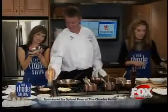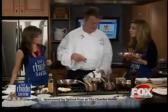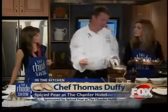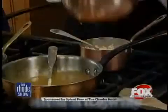We use them every day. That is beautiful. This pan is worth more than my whole life right here. But you guys have a very specific reason for cooking with this kind of kitchenware. Because it heats evenly and it's the best you can do. And they're pretty too. Yeah, we're all about pretty. I knew you would be.